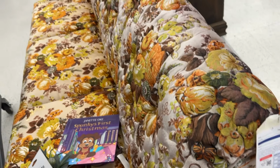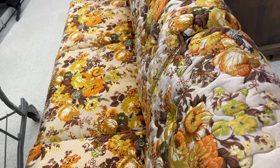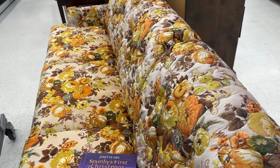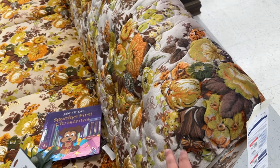I have a feeling if we were closer to home, you would have been bringing this home. No, it's not right. It's great for somebody who's really into like a 1970s look and they want it to look really, really authentic, but it's not quite right for me.